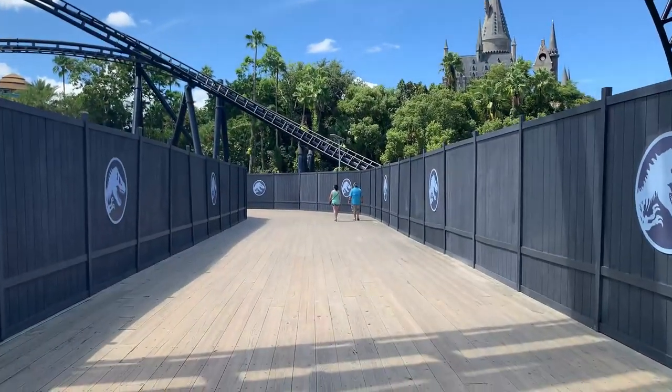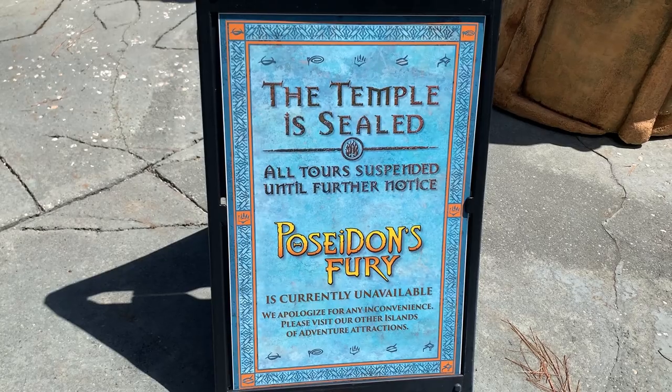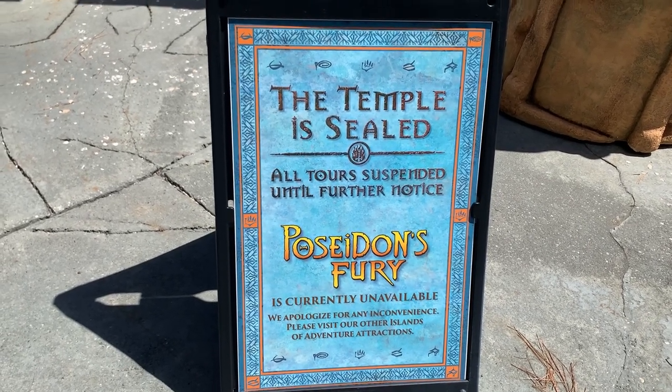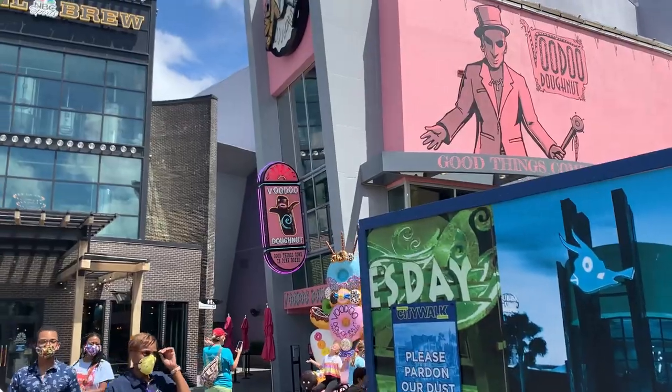I hope this keeps open. Another closing theme sign. The temple is sealed. All tours suspended until further notice. Exciting view. So we're leaving, but before we leave, some booty donuts.